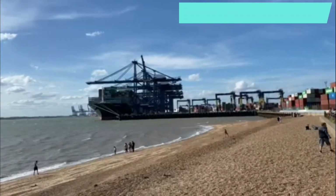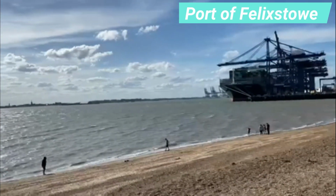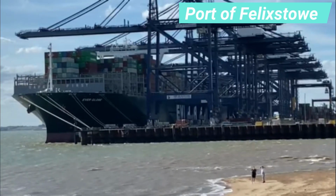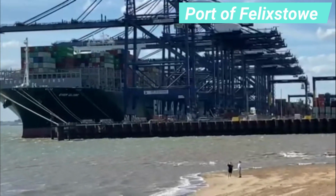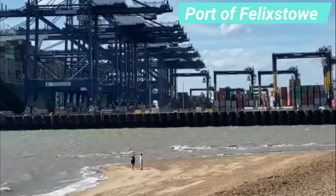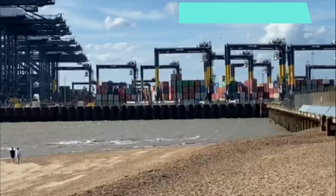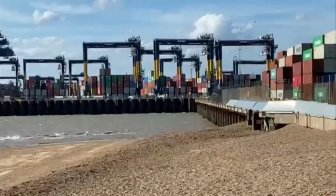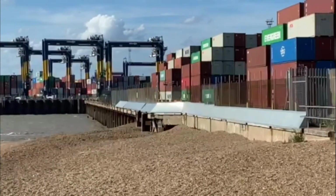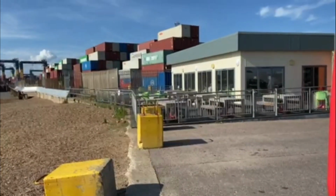The port of Felixstowe, as you can see, is Britain's largest container port and handles up to 48% of all of Britain's container traffic. The port of Felixstowe was opened in 1875, and as you can see, it can carry up to 4 million 20-foot containers all at once. More than 2,000 ships pass through here every single day, and you see a variety of lorries and freight trains here as well to carry these containers to destinations all across the UK.